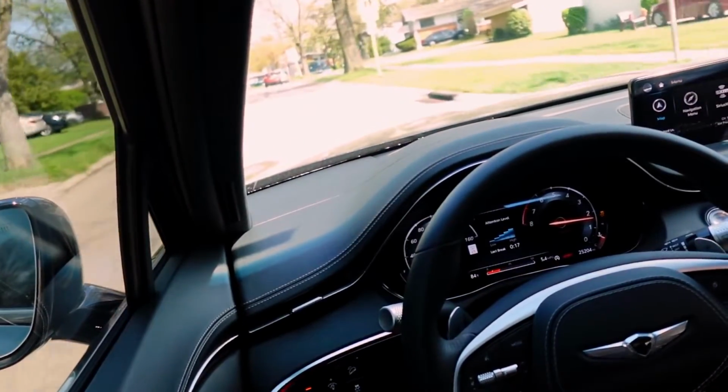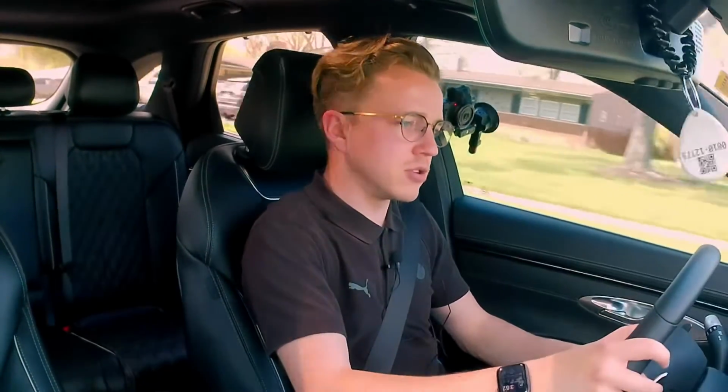BMWs are designed to be very aggressive. They're designed to take corners efficiently and to make good exhaust sounds with the B58 engine. That's just kind of our bread and butter. This car has really great technology.